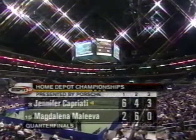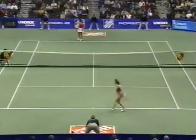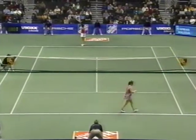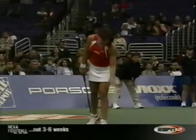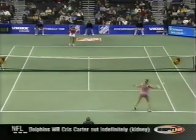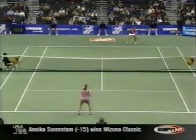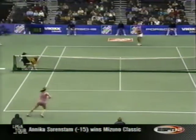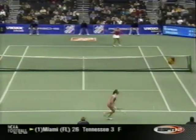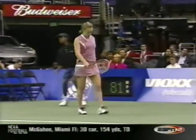This is Jennifer Capriati serving with a 3-game-to-love lead, third set. Maggie Maleeva down to must-break. Down 2 breaks.